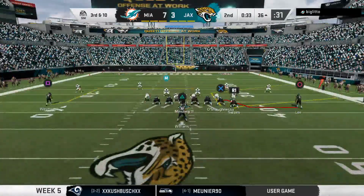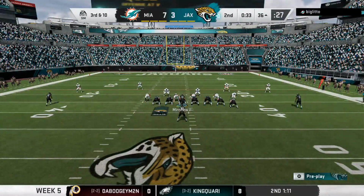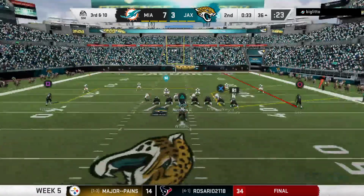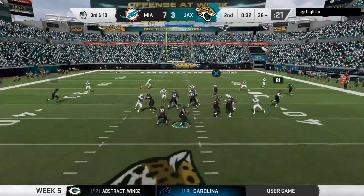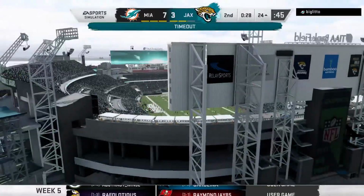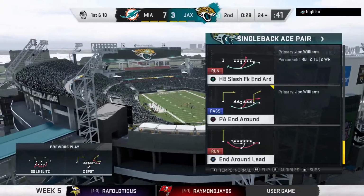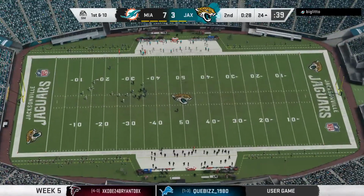So back-to-back incompletions, and that has them staring at a 3rd and 10. Check. 25. Ready. Again, Minshew looking to throw. He's got his tight end, O'Shaughnessy. The Jaguars going to go ahead and use their first timeout as they stop it with 28 seconds to go in the first half of play.